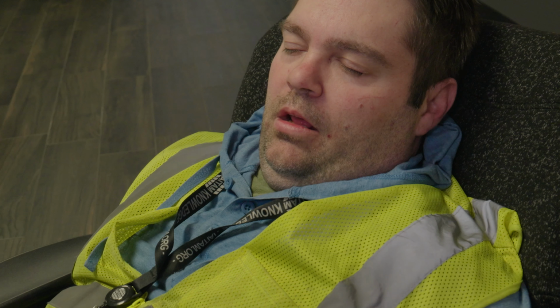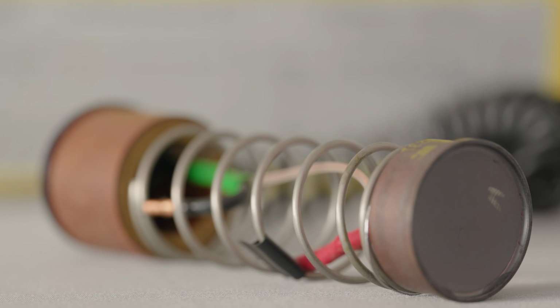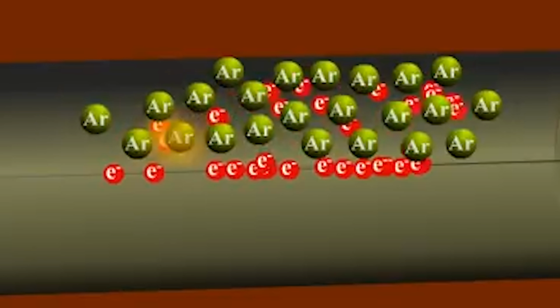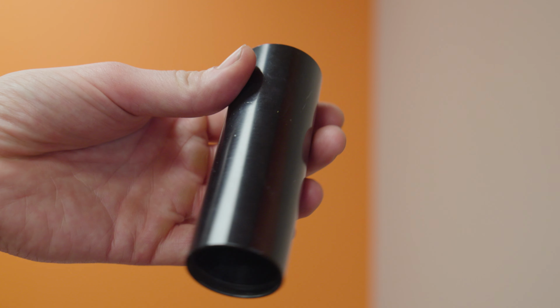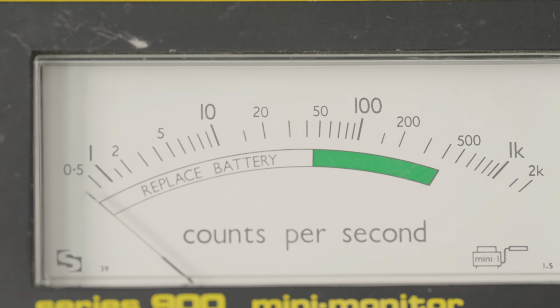There is an inert gas located in the tube's chamber. When ionizing radiation comes into contact with the gas, it knocks the electrons of the gas's atoms loose. This causes a pathway for an electric charge. The electric charge conducts through a steel wire in the center of the tube and the tube itself, making it pulse. That pulse then travels from the tube to this part, called the counter.